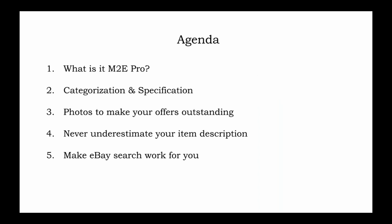So what are we going to be looking at today? Just a few points which we will be covering. We will shortly talk about what M2E is in a few words. We'll look at categories, at such things as photos of your items, what description is and how much it matters, and of course what influences and what has impact on your eBay search results.